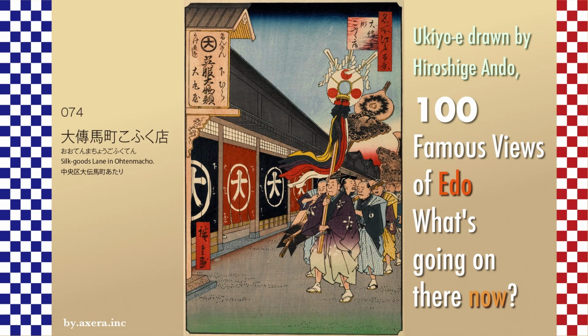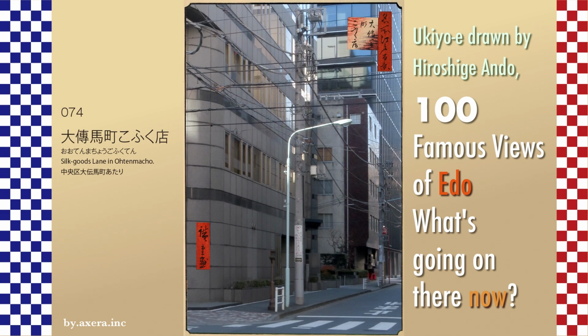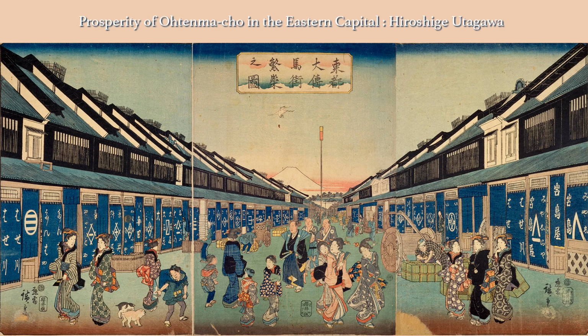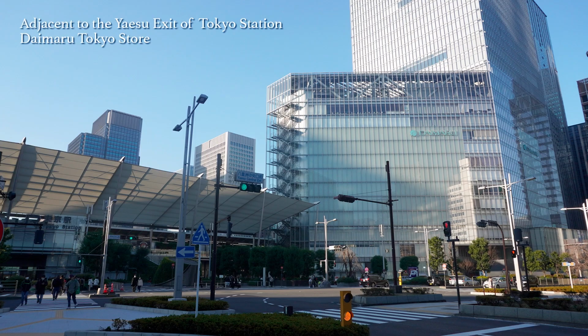I have tried to fit the current picture into the actual Hiroshige painting. At the time, the Kanda and Sano festivals were the two largest festivals in Edo, which were held in rotation every year because they were too expensive. The largest float was the first one to go out every year in O-htenmacho. You can clearly see that the silk goods lane in O-htenmacho were the driving force of the Edo economy at that time. Looking at the current picture, one can imagine a prosperous decline.